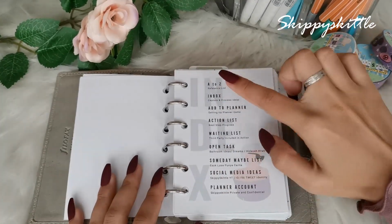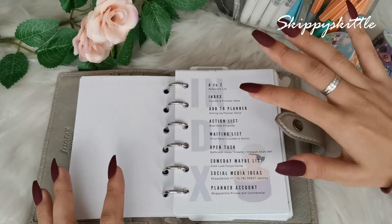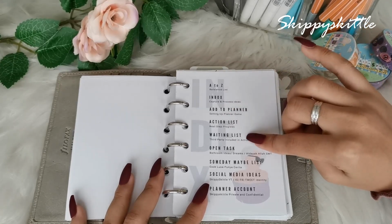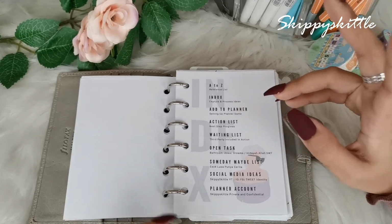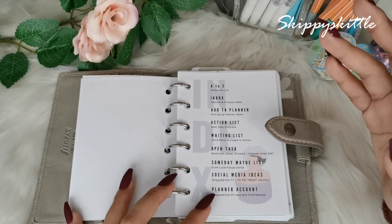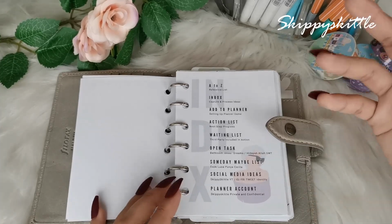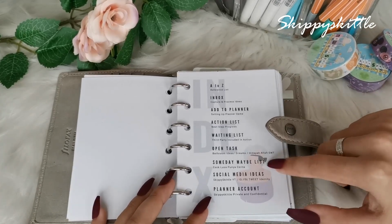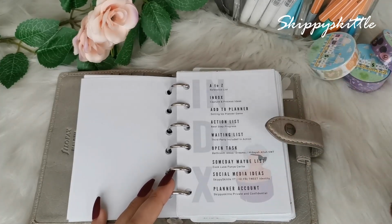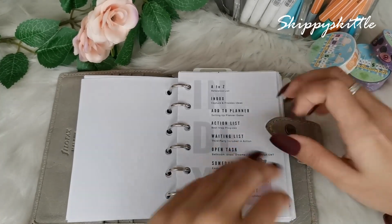Alright, so this is my index section. I have an A to Z reference list. I have an inbox for capturing and processing ideas. I have add to planner, setting up my planner list, an action list for whatever I've transferred from my inbox, and then I do have a waiting list for third party actions where I just need to wait on someone. For open tasks, normally it's just an idea, but it adds more lists to it. And then I do have a someday maybe list, which I can do later or probably in the future, so I can reference it back. And then I have my social media ideas, like YouTube, Facebook, Instagram, that kind of thing. And then I have my planner accounts stuff right at the back, so planner accounts slash my projects.